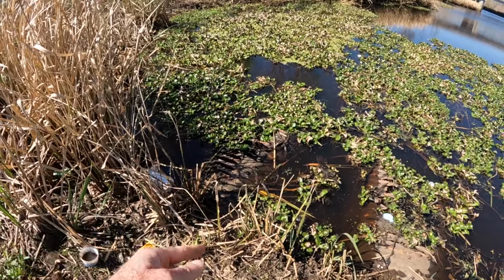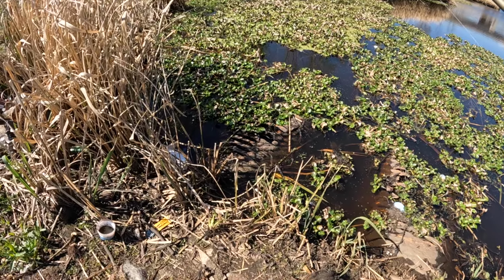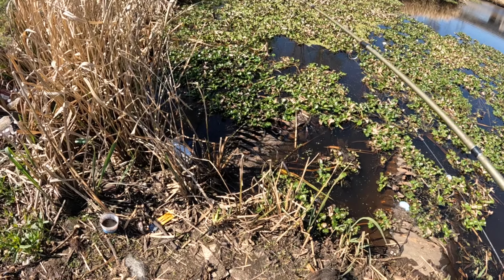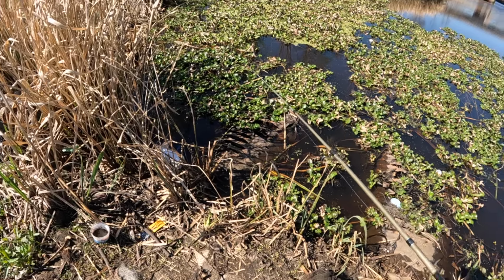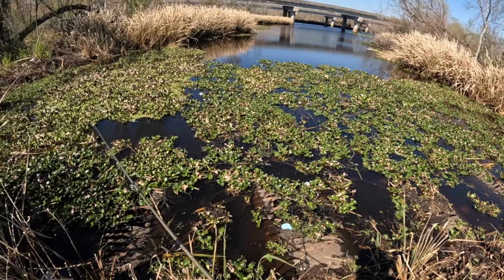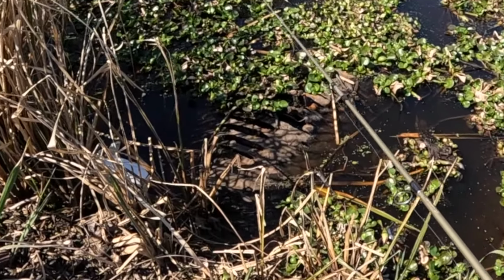Some of these culverts are not in good shape. The metal is rusted through right here. Looks like ribs, like a rib cage. It's like I'm shooting through a rib cage. So I'm going to drop that down in there. It's not very deep right here at this culvert. Probably better to get out a little further in front. But it's dark in there, so could be some goggle eye hanging out.